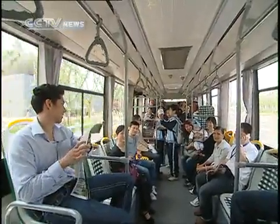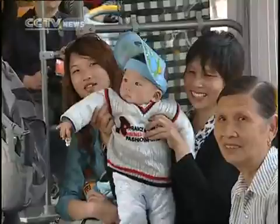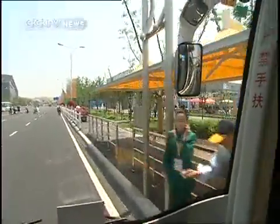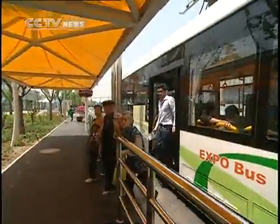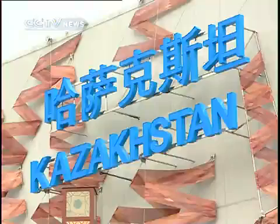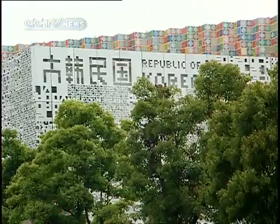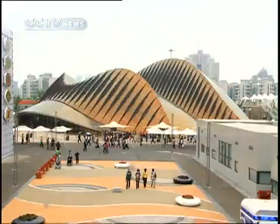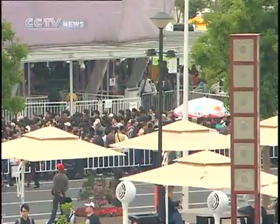In total, you'll find 5 bus routes, 2 of which are sightseeing routes, to take you within and between all of the zones at the expo. Most of the pavilions here are rented out. However, you'll find that over 40 countries have chosen to design and build their own pavilions, like the next one.